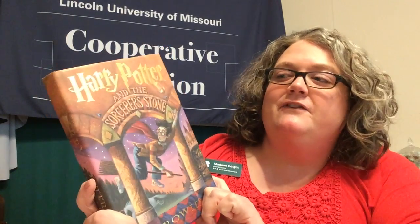So I love hearing about the houses in Harry Potter. I think it's fun to see which house that you are selected in. There are a lot of online tests you can take to see which house. The Pottermore one is sort of the official Harry Potter quiz. So if you haven't done that yet, go ahead and go to Pottermore and see what house you're sorted into.